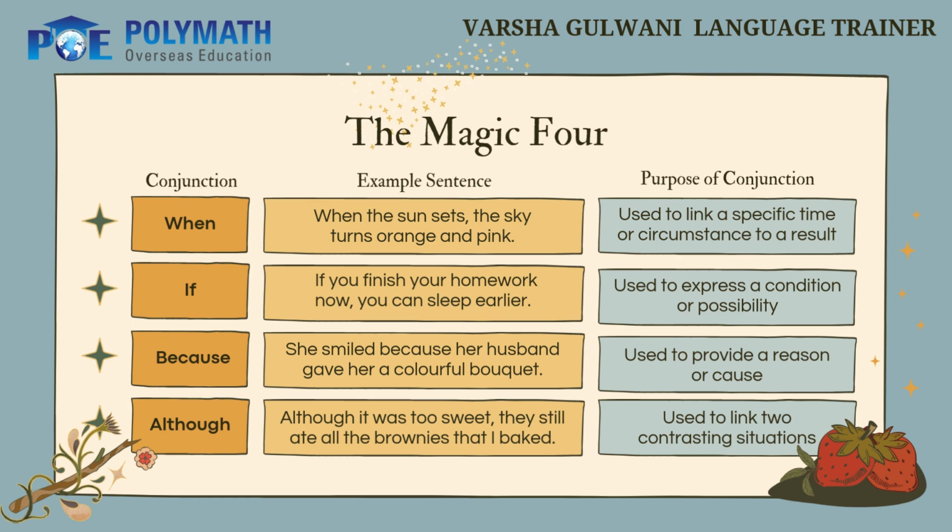When the sun sets, the sky turns orange and pink. We use when to connect a specific time or situation to what happens next. If you finish your homework now, you can sleep earlier.